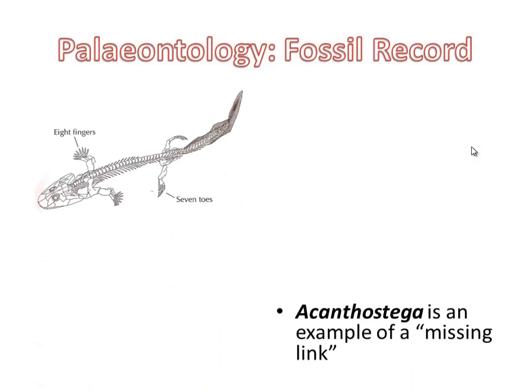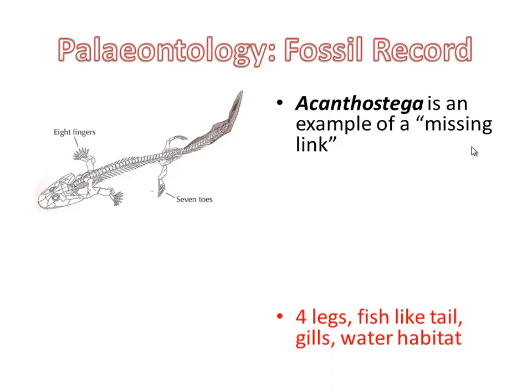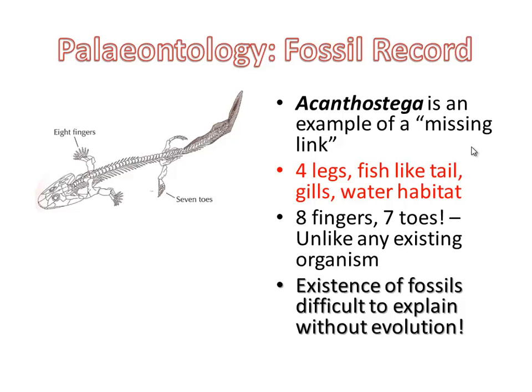Paleontology is the study of fossils. Here's a famous fossil. I think I can pronounce this like Acanthostega, an example of a missing link. See, it has eight fingers and seven toes. That seems like a really weird pattern, right? But that's the thing about evolution and mutations and new traits. These new traits don't come about because they're the best traits. They come about because they're random mutations. Most of the mutations will end up killing the organism, but sometimes some of them will be an advantage. I told you about my art teacher who had a kid that had six fingers on each hand and six toes on each foot, but they ended up removing it because it's probably unnecessary. So this is a special missing link called the Acanthostega.